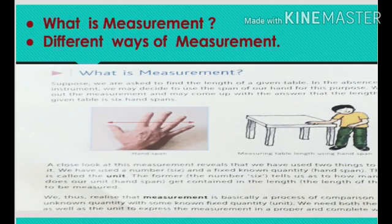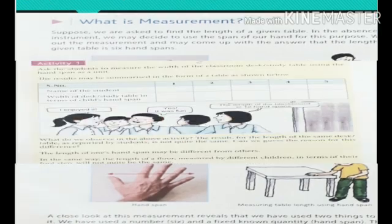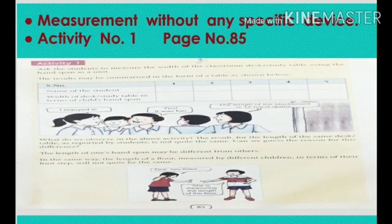Now we are going towards activity number 1 of this chapter, given at page number 85. Here a group of students is asked to take the measurement of their desk or study table. Such activities are enjoyed by students very much, I know very well. But after doing the activity, we concluded one thing: maybe the measurement by one student is 5 hand spans of the table and another gets 6 hand spans. This is because of the variation in the size of their hand spans due to their heights.